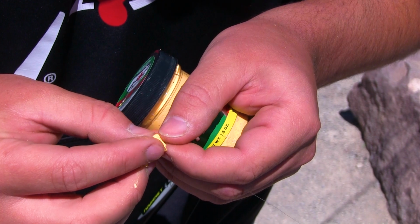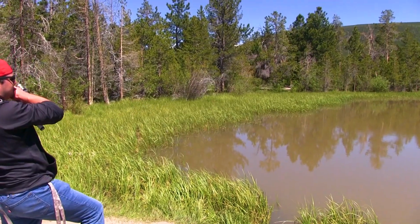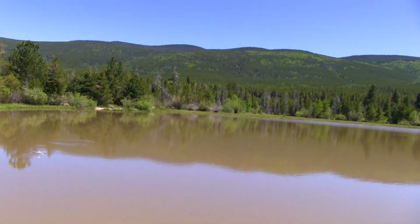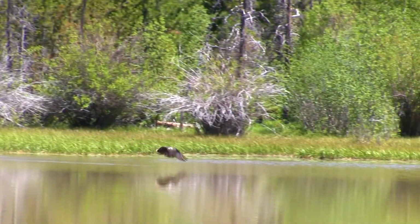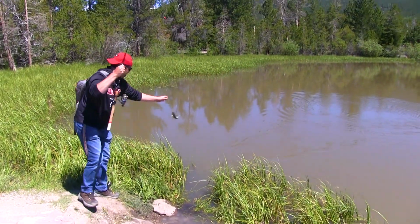And you will have a great floating firebait presentation. Ooh, got him. Yep. Oh, and the eagle's going down. Oh, do you see the eagle on the backside? Eagle just got a fish while you're reeling yours in. Sorry, that's an osprey. You can see the fish, and then there's John with his fish. What a cool experience here.